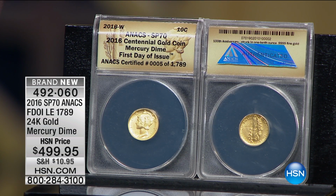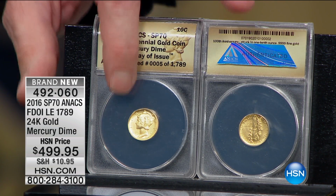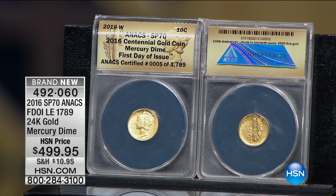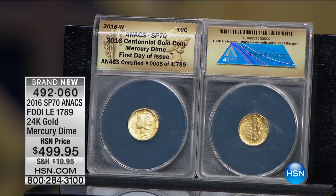Solid 24 karat gold. The government has never reprinted a coin before, in essence, in pure 24 karat gold. And this is because they did a 100th anniversary. 100 years ago, they started the regular Mercury Dime. They've redone it in gold. It also started that same year the Standing Liberty Quarter and the Walking Liberty Half Dollar. Those will be done in a series going forward. Please understand that. This is the first one.